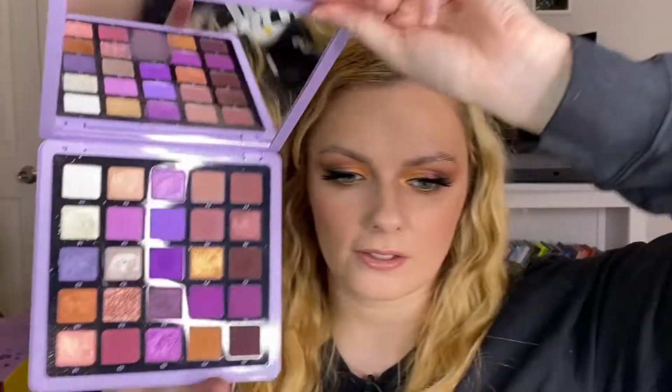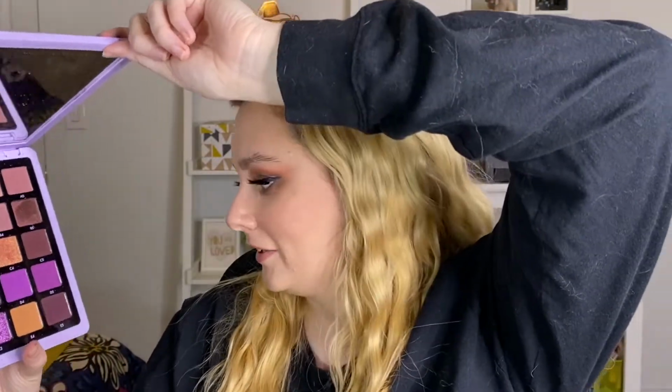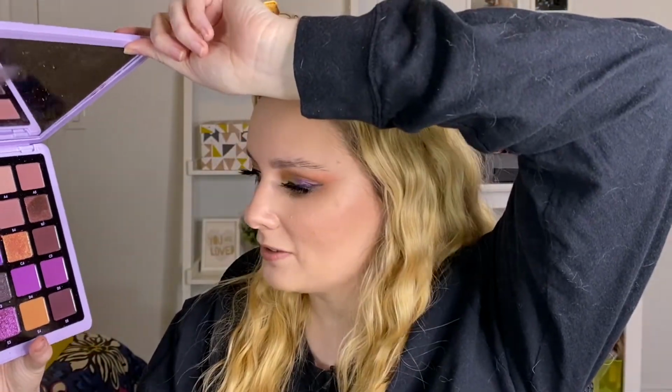Number 8, I believe, is the ABH Norvina Volume 5 palette. This is kind of surprising because when I first got it, I feel like this palette was number 1 for a couple of months. No issues with longevity in this palette. Color story is beautiful. I love this palette. I really do. I just love some of the other palettes more.